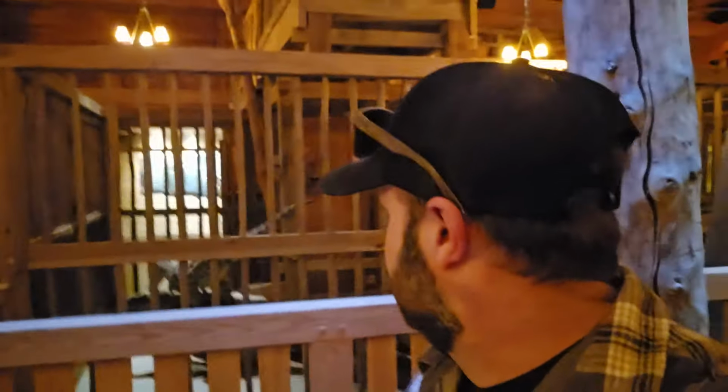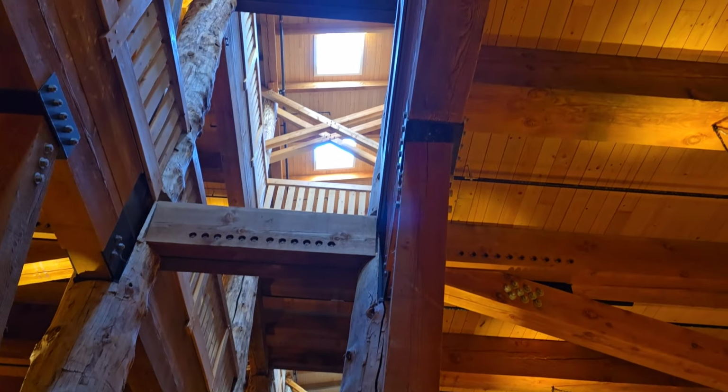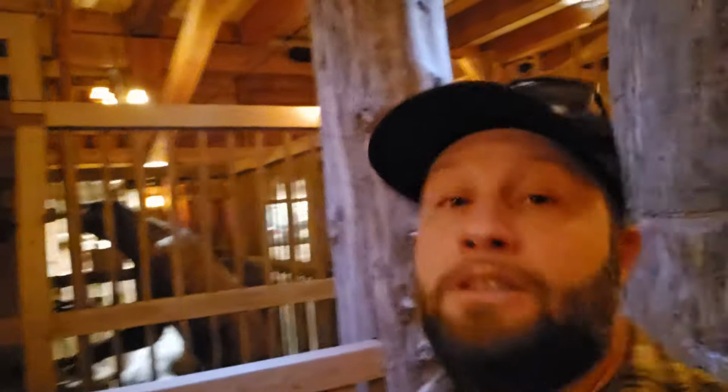Wow, this place is freaking awesome. I wasn't expecting nothing like this, that's for sure. Yeah, I'm still walking through. This place is huge, like just massive. Just the pure size of this thing just blows me away.